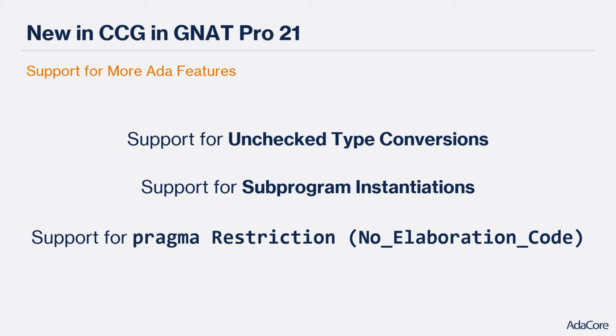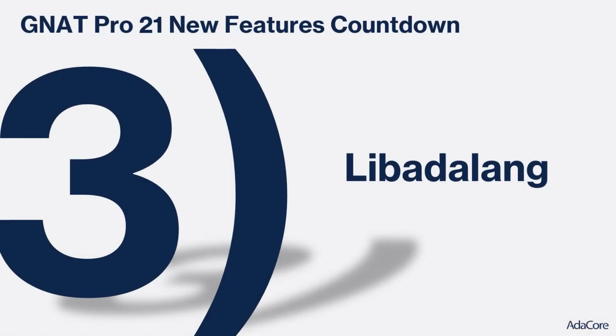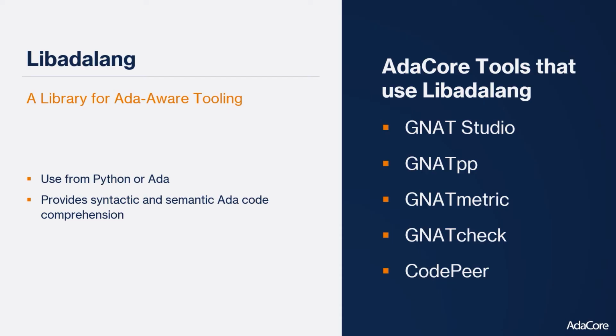It's also useful sometimes for ease of interfacing to eliminate elaboration code from being generated, and we now support the no elaboration code restriction in CCG. If you need to develop custom Ada-aware tooling, included in GNAT Pro is a library called Libadalang that you can use from Python or Ada. So, rather than writing your own Ada parser, you can use Libadalang in your application and easily gain a syntactic and semantic understanding of a body of Ada code from within your code.